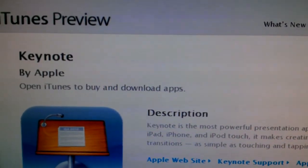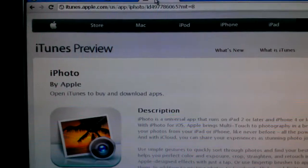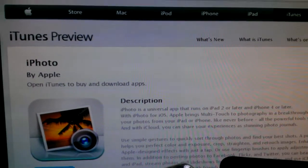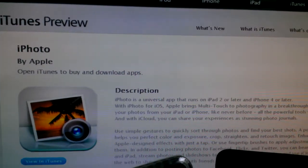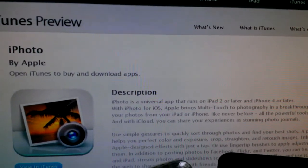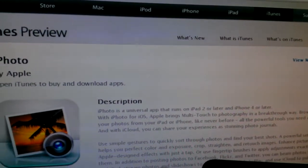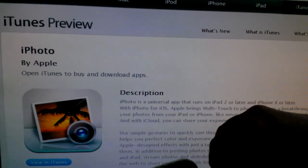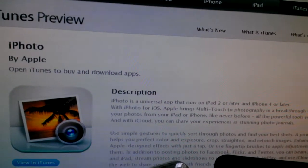Okay, the next program that we're going to want to talk about is iPhoto. It goes without saying that people are going to be using photos in their business applications for any number of things, and the ability on your tablet after you've taken a photo, I mean, the iPad actually takes amazing photos with its 5 megapixel camera, the iSight camera is what they call it.